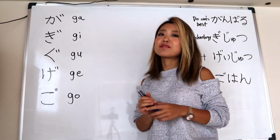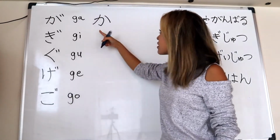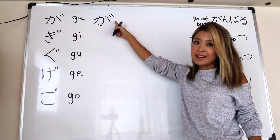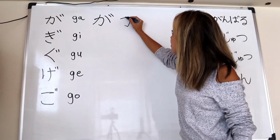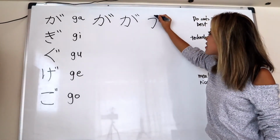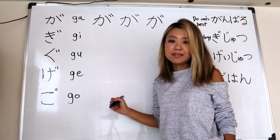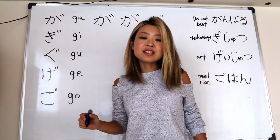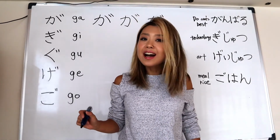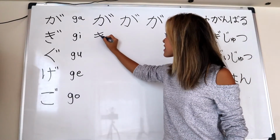始めましょう。1, 2, 3. So this is ka with two dakuten, two dots. Okay. Ga. 1, 2, 3, 4, 5. Ga is exactly like G-A. Ga, ga, ga, ga. Okay. So, 1, 2, 3, 4.